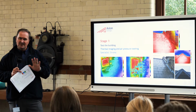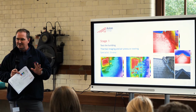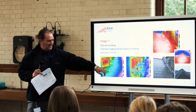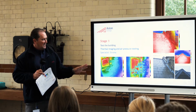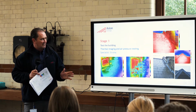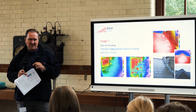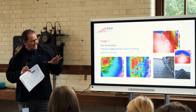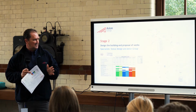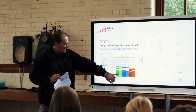But it's no good putting all these aspects in and none of them work with each other. So we appointed a company called Stroma, who did all the heat testing, air testing, which provides all the data, where there's weaknesses, where there's strengths. That data goes to our design team, which is a company called Status Design. They take that information and they put it all together with our help. Different options come up.